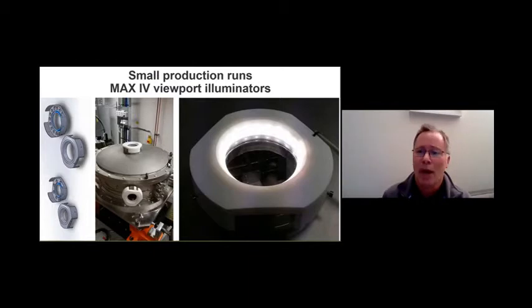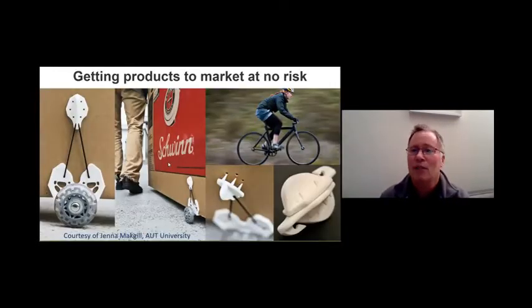And that's all we're ever going to need. Now, try to imagine setting up production for 16 or something. It just doesn't make sense. And that's, again, where additive manufacturing, small production runs of high-value products, really becomes a no-brainer when to use it or what it's used for.